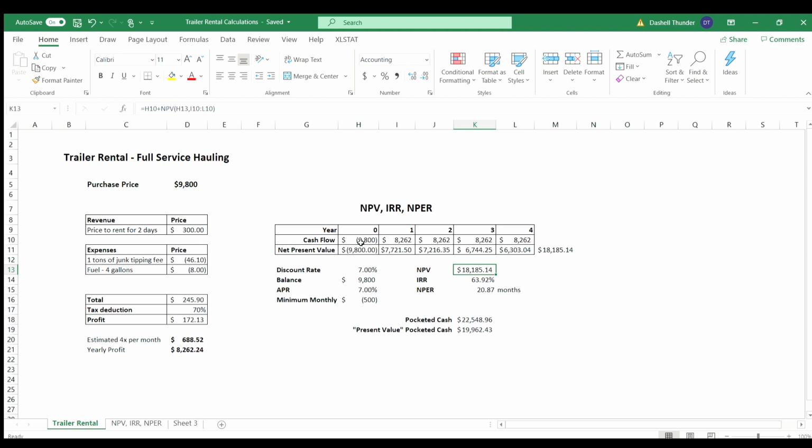And the way that it does that is it uses the cash flows. So this is a simplified cash flow statement, if you will. And basically how we came up with these numbers is that in year 0, which is now, today, we just had a cash outflow of $9,800 because that's the investment cost. And then in year 1, we're saying we have a cash inflow, meaning profit, of $8,262, and we got that number from right down here. We already calculated that earlier, so we're just taking that number and inserting it into the timeline.